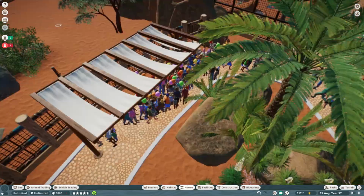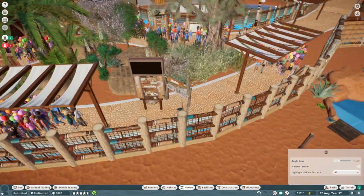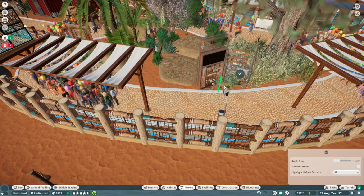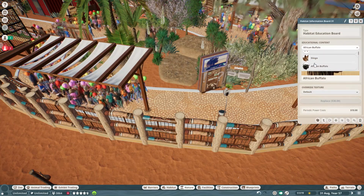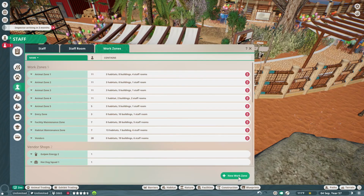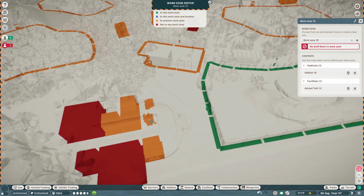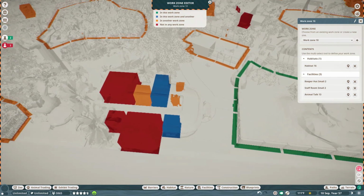No educator assigned. Yeah, I haven't done work zones yet. Let's get a scheduling board. We'll bring it over here. Dingo. All right. One last thing, and then we will call it a finished habitat. This is going to be possibly the only staff room, keeper room. Okay.